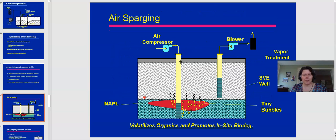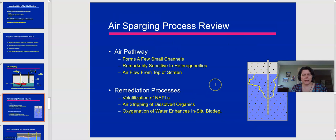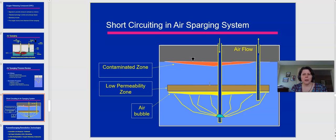The oxygen release compounds. And then here you're blowing the volatiles into here. This is the blower. This is what I was talking about before with air sparging. This way you're really trying to remediate a site that has a lot of heterogeneities. You can get certain circuits to air sparging.